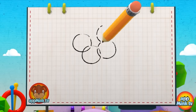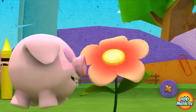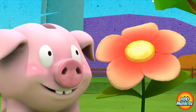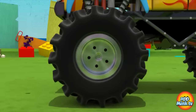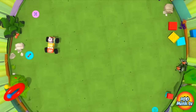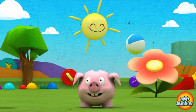Circle, circle, circle, circle, circle, circle! It's a flower! Nice! Let's draw a wheel! Go! Go, monster truck! So many circles! So much fun!